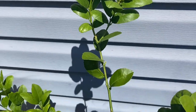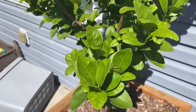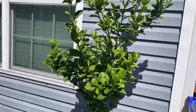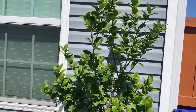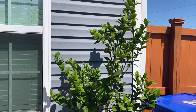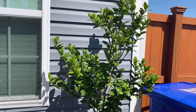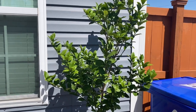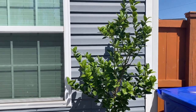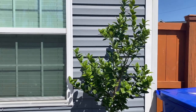So I think it's safe to say that everything has welcomed spring, started to take off, put on some new foliage, put on some flowers and fruit set. So we'll see how these finish up fruiting. We are going to have to move these when we move, so hopefully we'll get fruit before then, but if not, we'll just try to be as gentle as we can to avoid a lot of fruit and leaf drop.